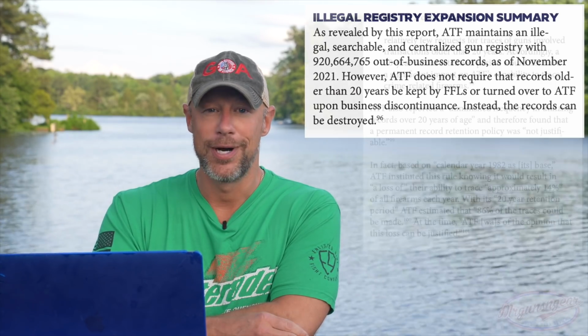Most gun shops don't last 20 years, and a lot of them, if they're corporate gun shops like Dick's, Walmart, etc., hand them over anyway, which is just insane, but they do. So again, the vast majority of firearms that have been sold legally since the 4473 has been around are in this database, and it is searchable.